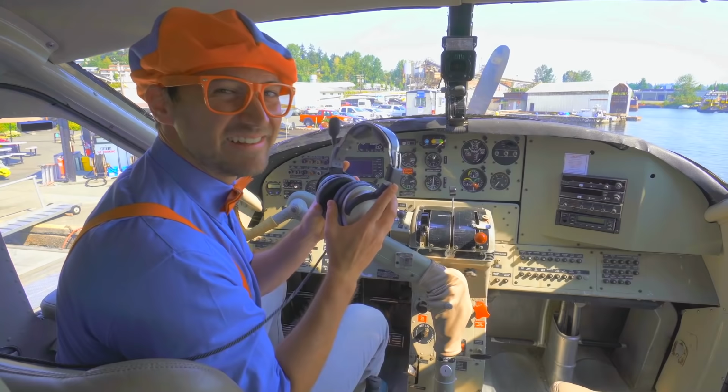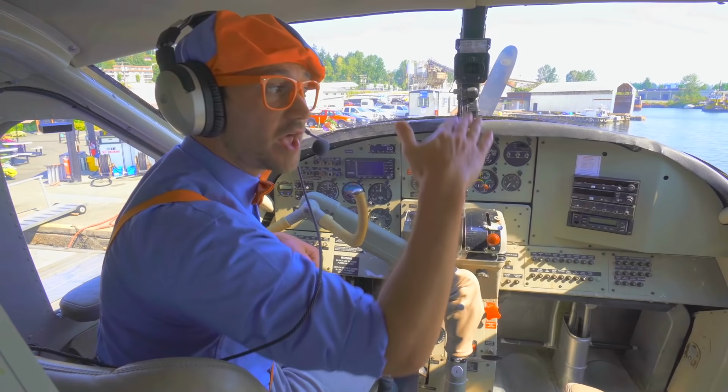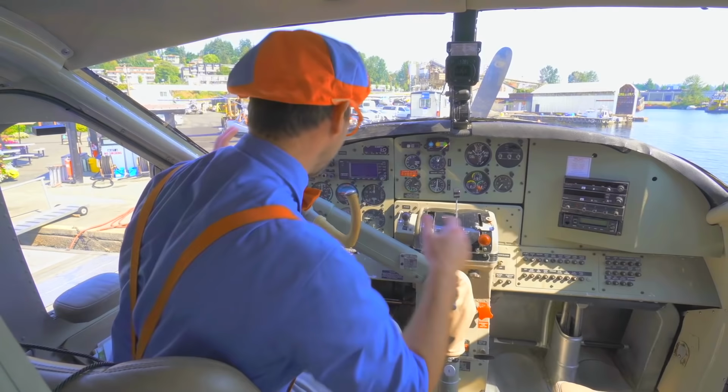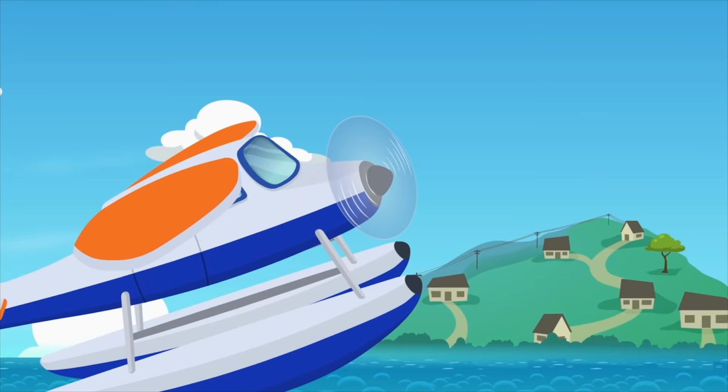Hello, hello, do you copy? This is Pilot Blippi. We want to take off from the water and go up in the air. Do you copy? Yeah! All right, thank you very much. Okay, we have permission to go flying. Woo-hoo!